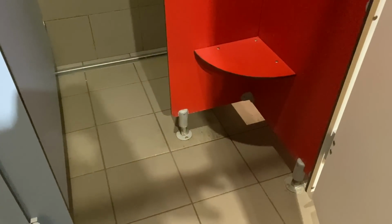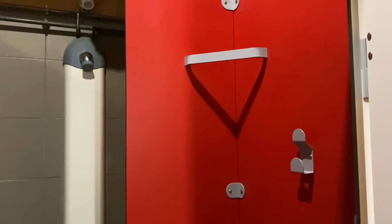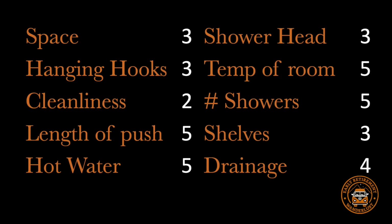Looking at a standard cubicle, it's accepted by most customers as tight for space. Hooks, shelves and rails still aplenty, an adequate shower space, but little room left for changing, particularly from cumbersome winter ski gear. Overall strengths are length of push, adequate hot water and the number of showers available. Areas for improvement, cleanliness, space within the cubicles and storage shelves.